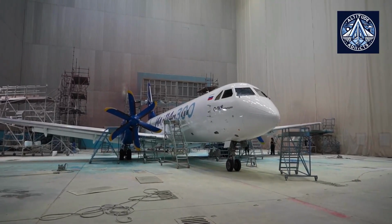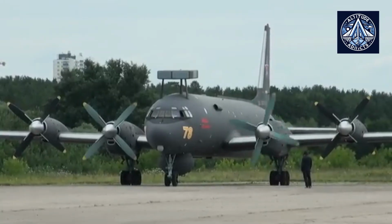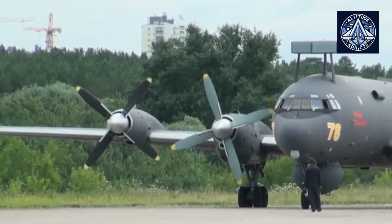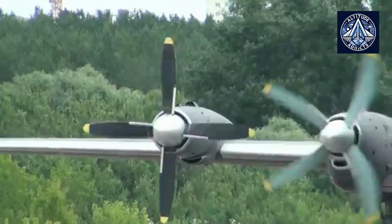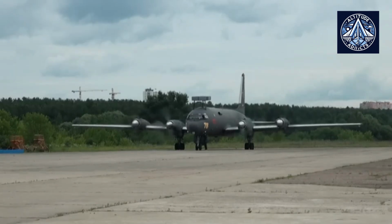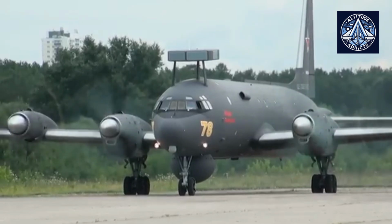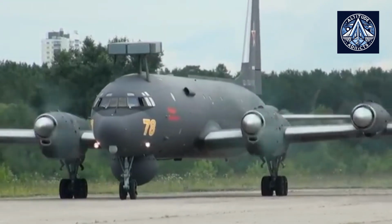The Il-114MP is also intended to replace the Il-38, a four-engine turboprop aircraft that was designed for maritime patrol and anti-submarine warfare. It has been in service since the late 1960s and is derived from the Il-18 airliner. It was expressly designed to mitigate submarine threats during the Cold War. The transition from the Il-38 to the Il-114MP, when it occurs, will be indicative of a more extensive modernization initiative within the Russian Navy. During the Cold War, the Il-38 was expressly designed for maritime patrol and anti-submarine warfare. However, it is now considered outdated.